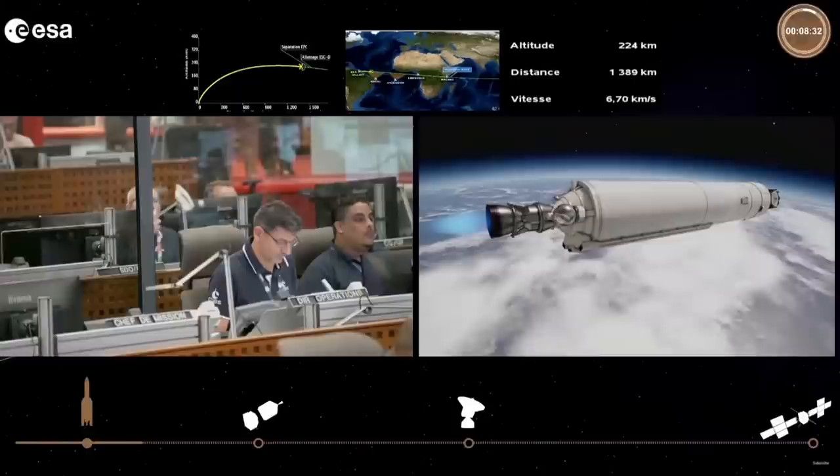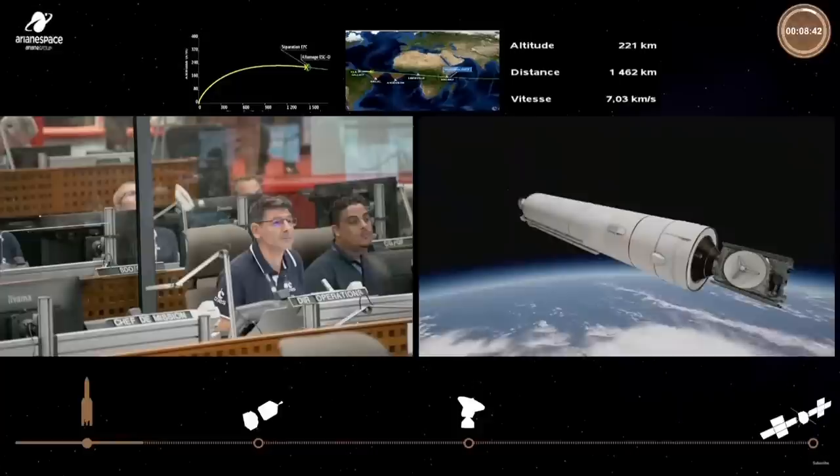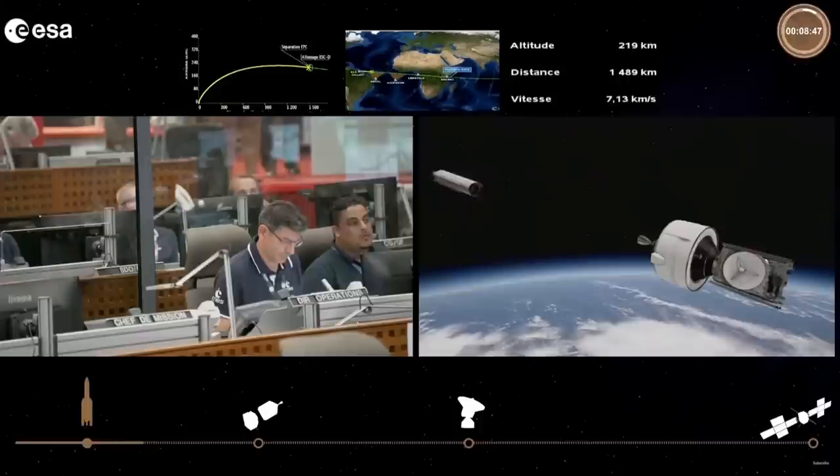So we'll have three different, very short sequences coming up right now. The cutoff of the main stage, the jettison of the main stage, and then the ignition of the upper stage. We should hear that. So it should be confirmed.